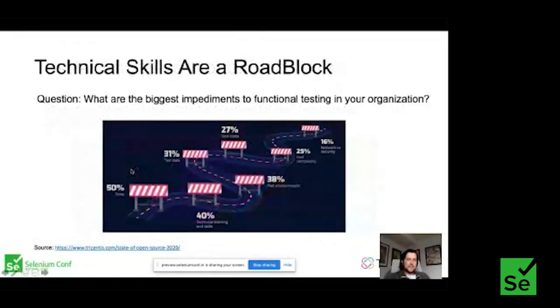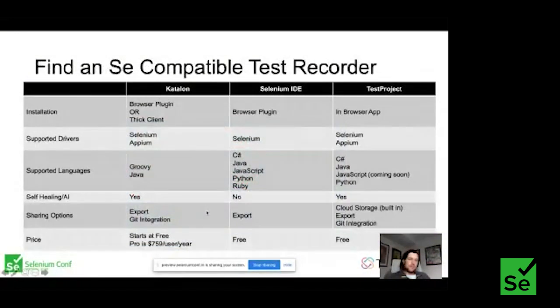And we see that oftentimes they don't have the right skills or they haven't been trained up. A lot of times these people are migrating from a manual testing approach to an automated testing approach. And that's where training and skills become one of the biggest impediments to functional testing with open source testing tools, based on our survey results. So what can you do about that?